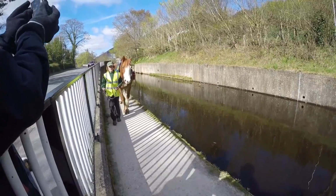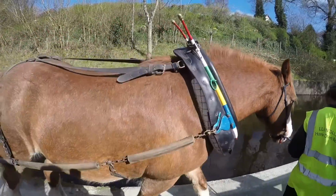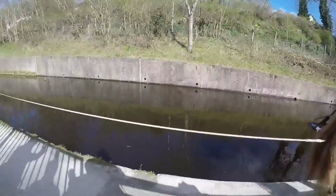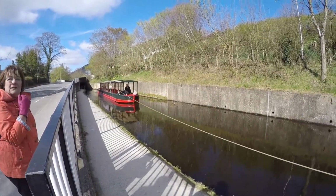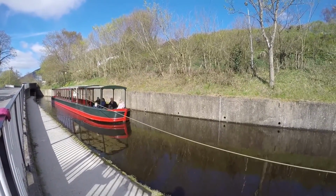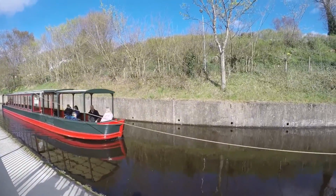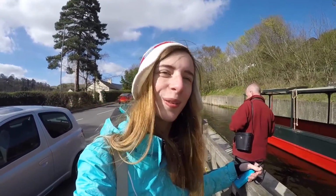And this is an example of a horse-drawn narrowboat. Gorgeous creature. It's just a line of rope that tugs it along. And all things considered, she's going just as fast as we normally are when we're using a diesel engine. If I was given the choice, I think I'd have to choose a horse-drawn one, because it'd be a lot less noisy.